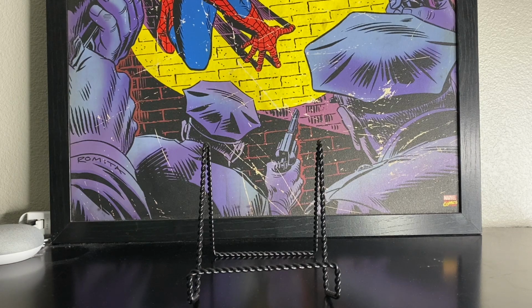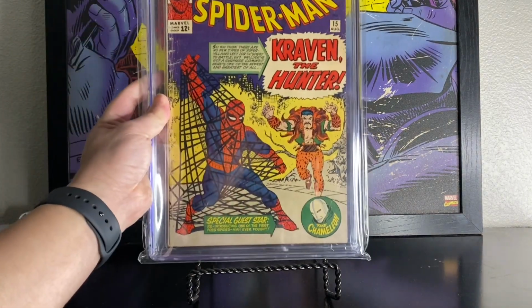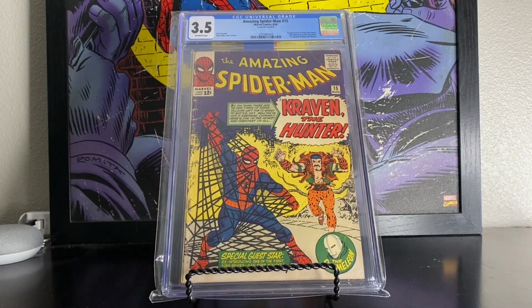We're getting into some heavy hitters now, and continuing on the list is Amazing Spider-Man number 15. This is the first appearance of Kraven the Hunter, and this is just a classic cover. This one is graded a CGC 3.5, and the reason it got a lower grade is because the centerfold is detached. However, with the presentation of this 3.5, it looks absolutely awesome, and Kraven the Hunter is inevitable to be in the MCU. I feel like with the Sinister Six looming and going to be making their debut, Kraven the Hunter is going to be just a huge character. This book has spiked a little bit recently, but still a great key to pick up if you still can. So highly recommend this book.